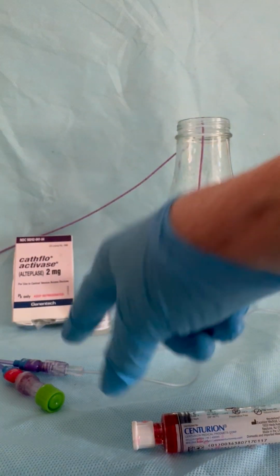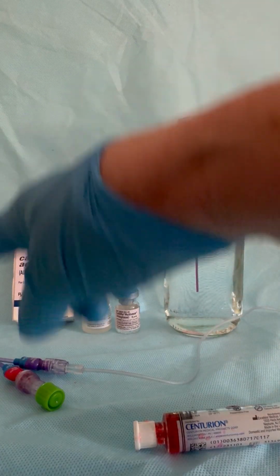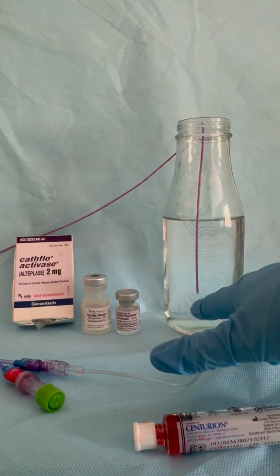This is a 5 French double lumen PICC catheter. It is a full length. It's 55 centimeters. It has never been used.